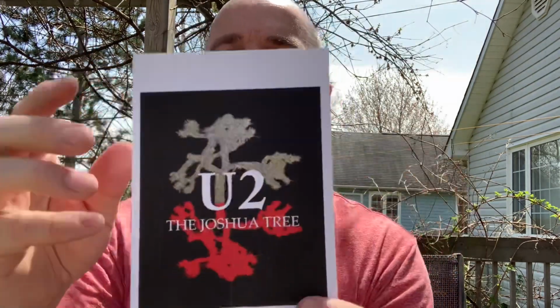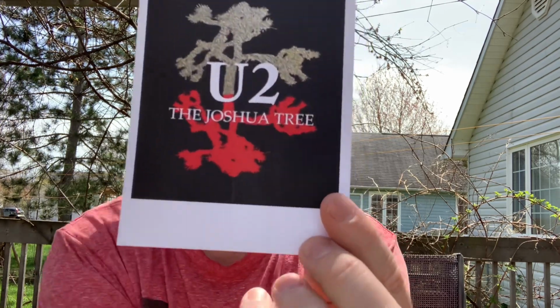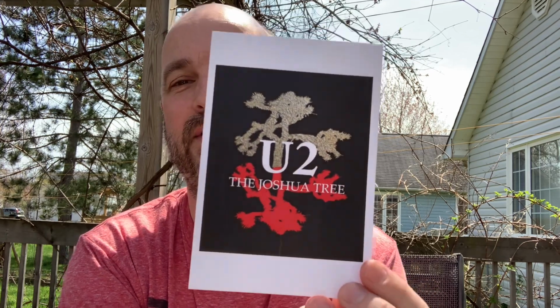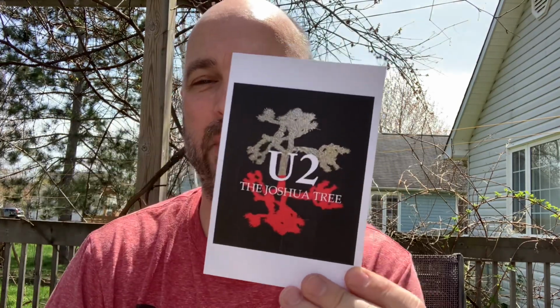She also found a blank card that she sent, but it is U2 Joshua Tree. How cool is that? I don't know how many of you are fans of U2, but I certainly am. And this is another one that will be a pleasure to send off to someone else, but I will enjoy it until that time comes.